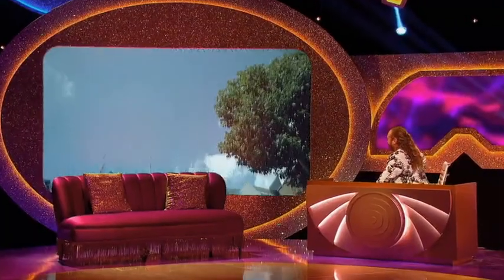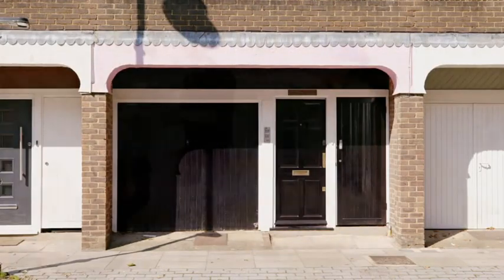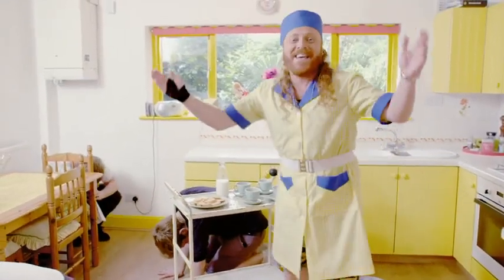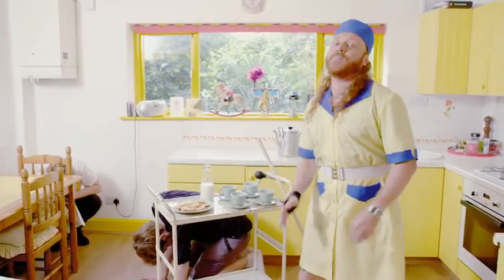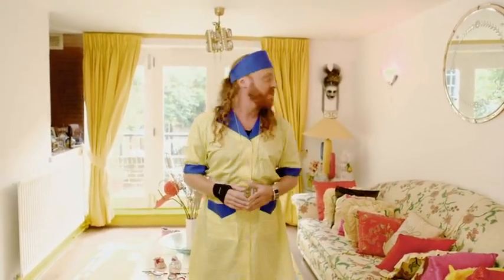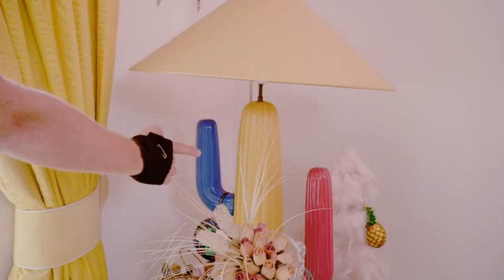Let's go through the keyhole one more time. Luckily, I found this tatty old maid's outfit to change into because I was covered in tea. The tea has been cleaned up, so let's now head into the living room where the yellow theme continues. There's yellow curtains, there's yellow carpet, there's even a yellow cactus lamp.